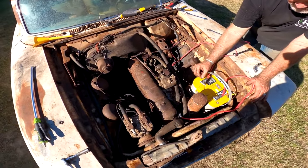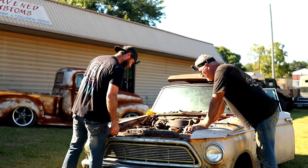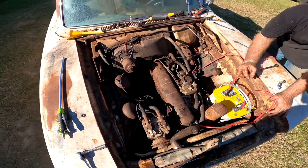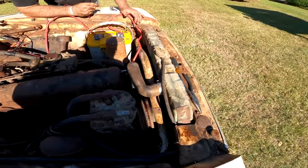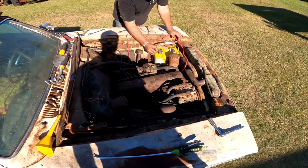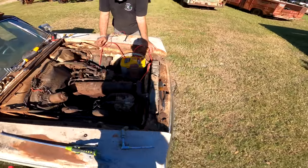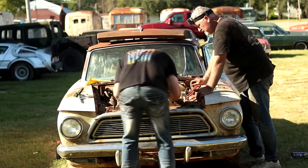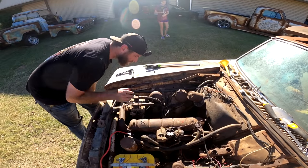Trying, but it ain't. She locked up, ain't she? She's locked up. Yeah. Now we're gonna have to pull that loose to get on that crank. Yep. Not trying much, so. Is it? No. May just need to let that stuff set overnight. Yeah.